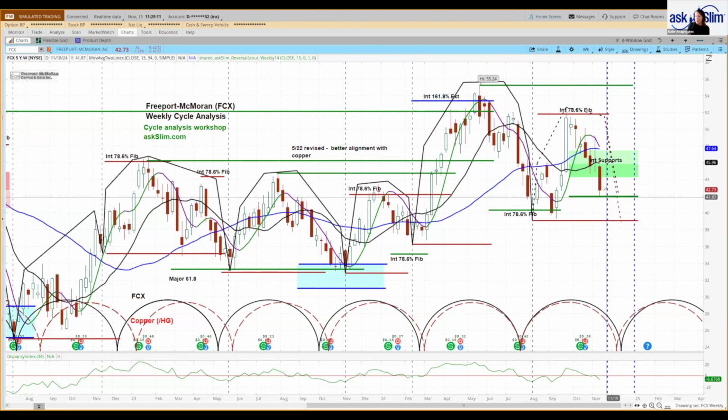We have a weekly cycle timing window coming up from November 25th to January 3rd. That's the area between these blue vertical dashed lines, when we would expect this current cycle to form a trough and then begin to move up into the rising phase of the next cycle.